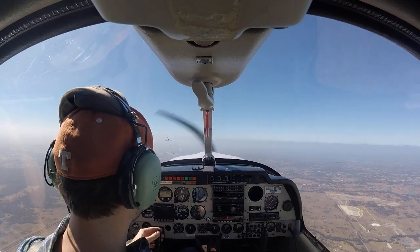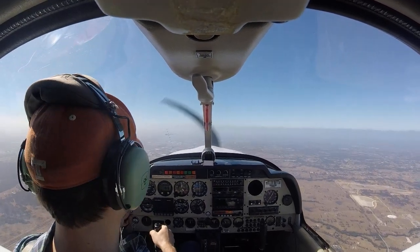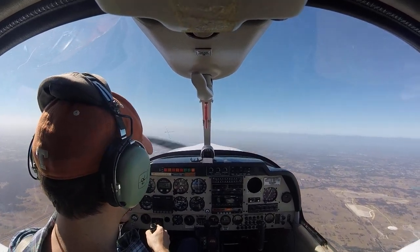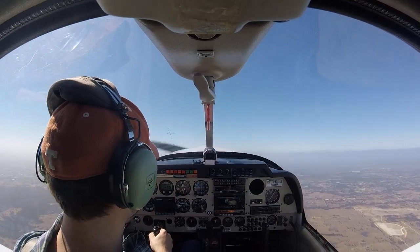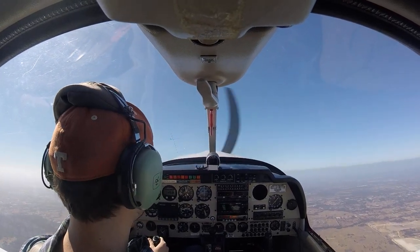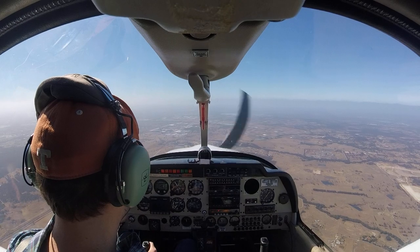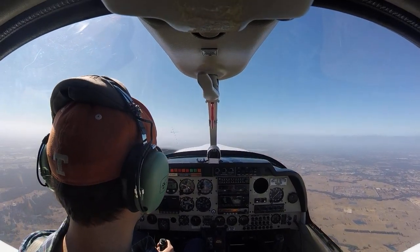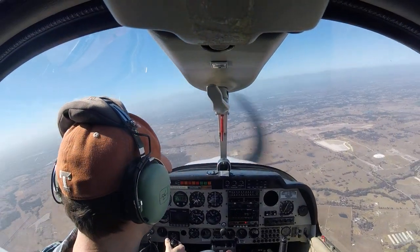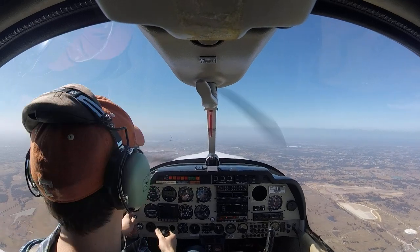Identified. Contact departures 123.0, approaching Long Reef and expect half seas. Approaching Long Reef, contact departures 123.0, Lima X-ray Papa. Big rudder, power, roll. Big rudder, power. Clear left, clear center, clear right.